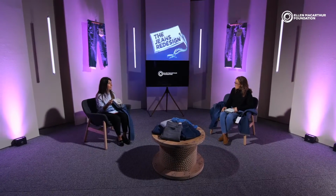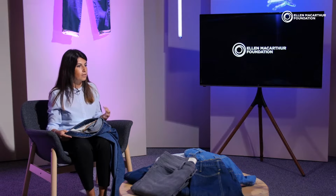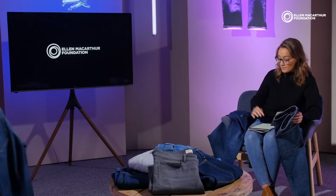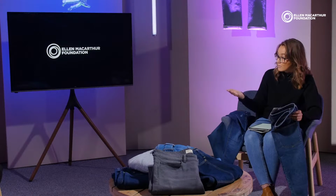So it's worth saying that we're working with brands, and the brands are going to have them on sale in store and online, but the manufacturers and the fabric mills, the whole industry, have been involved in this process, so they know what they're looking for and know exactly what is in the jeans. Exactly, 80 denim experts have been involved in the Jeans Redesign Guidelines, so that they are ambitious and can be applied at scale in the future. Great. So, in terms of the four things that we've highlighted as being Jeans Redesign, they're durable, they have material health, they're recyclable and traceable.